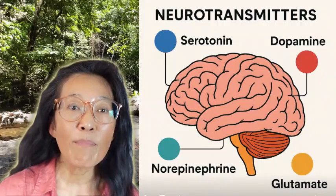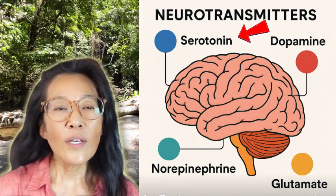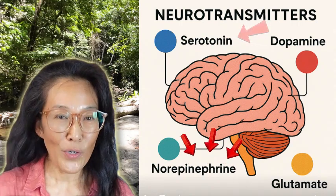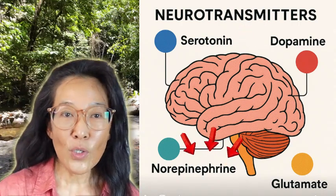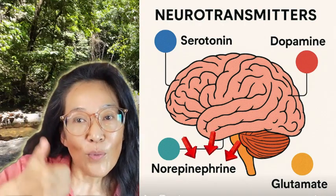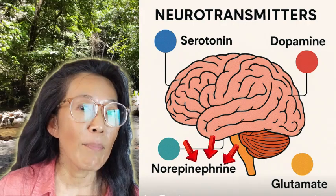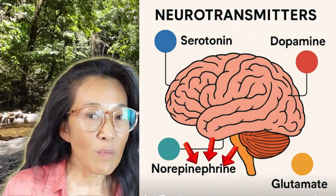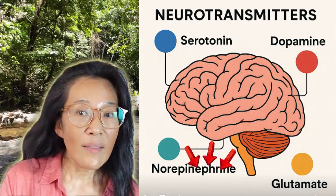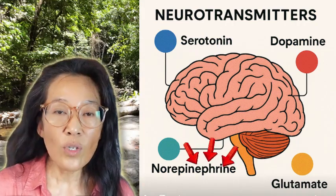SNRIs work by boosting two neurotransmitters, serotonin and norepinephrine. Think of norepinephrine as your body's internal caffeine shot. These neurotransmitters tell your blood vessels to tighten up and your heart to pump even harder. So what happens when you have too much norepinephrine? Well, your heart starts pumping harder and your blood vessels start tightening. And just like that, your blood pressure rises. It's your body's stress response really in overdrive.